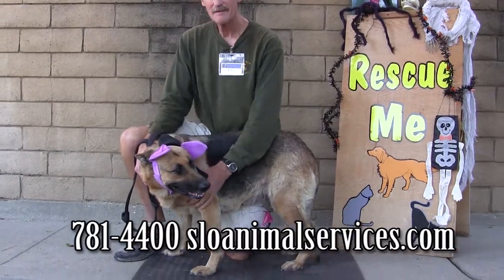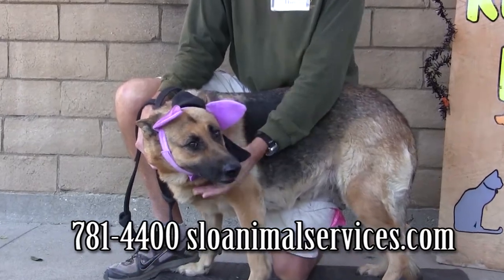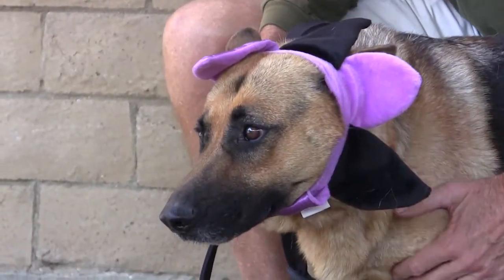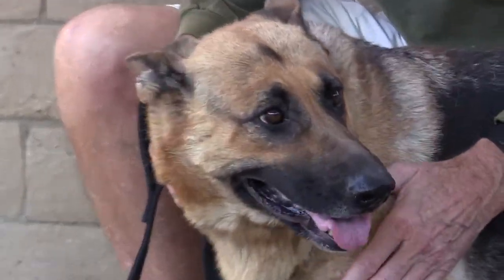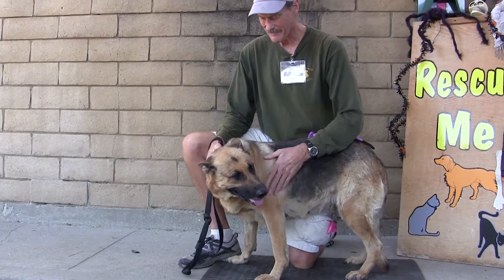Poor Becca looks like she's done something wrong. She hasn't. Her owners were very, very sad to have to turn her in, but they lost their house and they could no longer keep her. She's a lovely five-year-old, just a sweet-tempered dog, and she's great on the leash. I just walked her a little bit ago. She was super easy on leash, just as cute as she can be. Cora's ID number is 964-977. Sweet Cora.